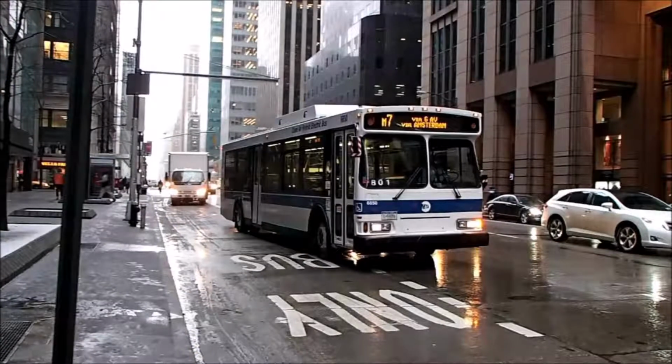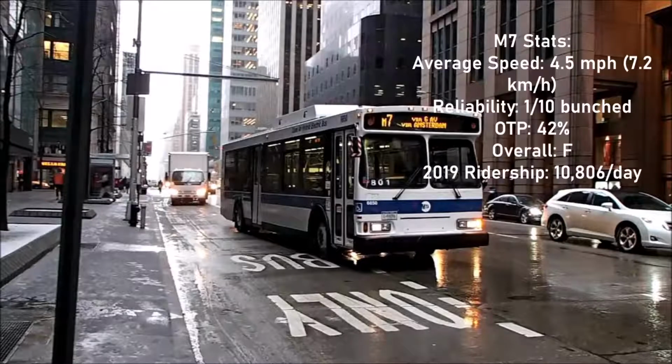And the worst of the worst, the M7. The M7 is a route that runs between Harlem and 7th Avenue 14th Street. This route sees an average speed of 4.5 miles an hour with 1 out of every 10 buses bunched, and an on-time performance of 42%, which is the lowest in the whole borough. This gives the route an overall grade of an F, and in 2019 this route saw 10,806 riders a day.